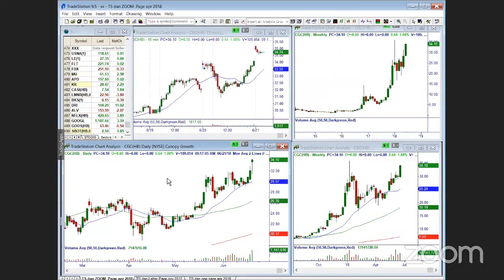CGC, the old Canopy, I did a video on that, and perfect entry. That was right here when I was doing the video. Had a beautiful close, gapping up, coming in a controlled manner. That looks great.